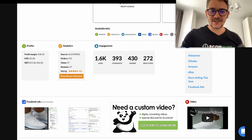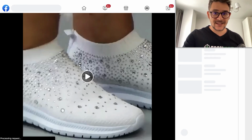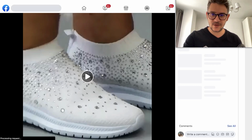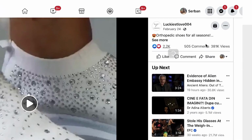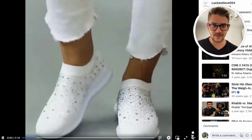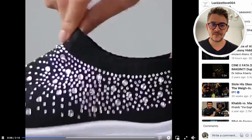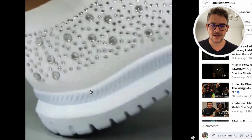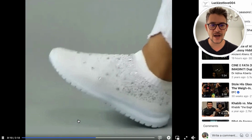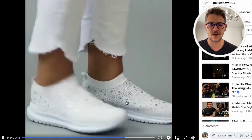Let's scroll a bit down on the Ecomhunt page and check on the Facebook ads button. This would take us to a page that sells this product. Let's check it out. They have 2,000 likes and 500 comments. Now let's check out the ad. Okay, generic music, 18 seconds. They are just flexing the product. They are showing you how well you can walk on it, in different colors. Basically, it's the same thing with different colors.